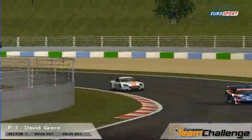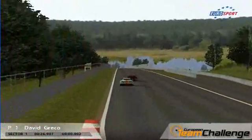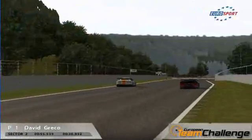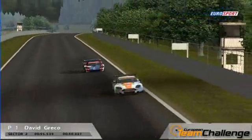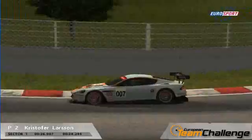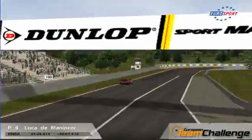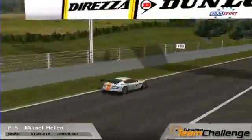And a 23-second gap now to Christopher Larsson, then another 13 seconds to Christopher Aponte, who is still in the race. The car still looks damaged on the right side, but he keeps going. And then another gap of 17 seconds to Luca de Manincourt. Michael Helen is down another 5 seconds. And Massimo della Pellegrina right now has been lapped, so he is 2 laps down. Martin Hallman 4 laps down.